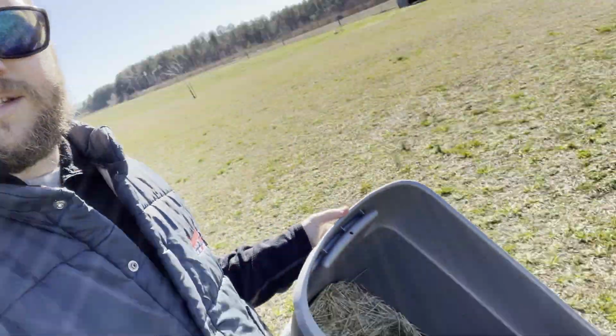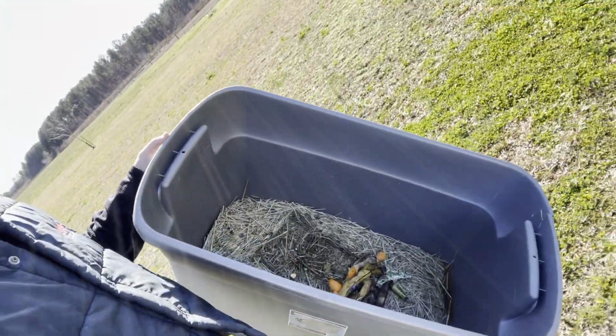Mission one done. We got the chicks moved over to the outbuilding. We're going to take their old bedding, bring that down to the compost pile, along with some kitchen scraps. We've really tried to do better about composting the kitchen scraps.